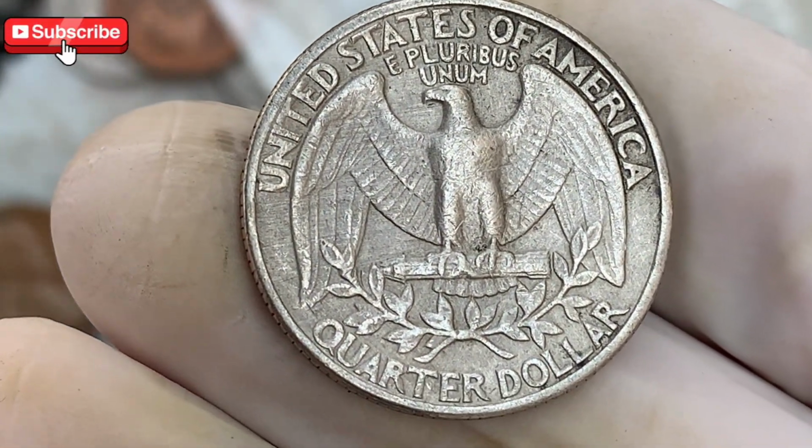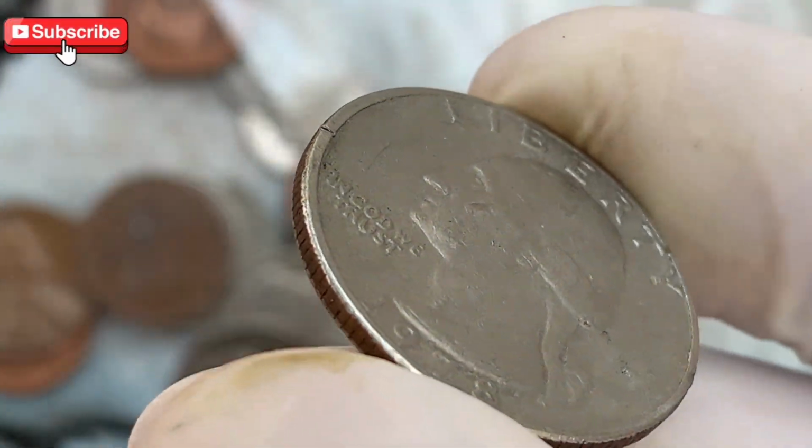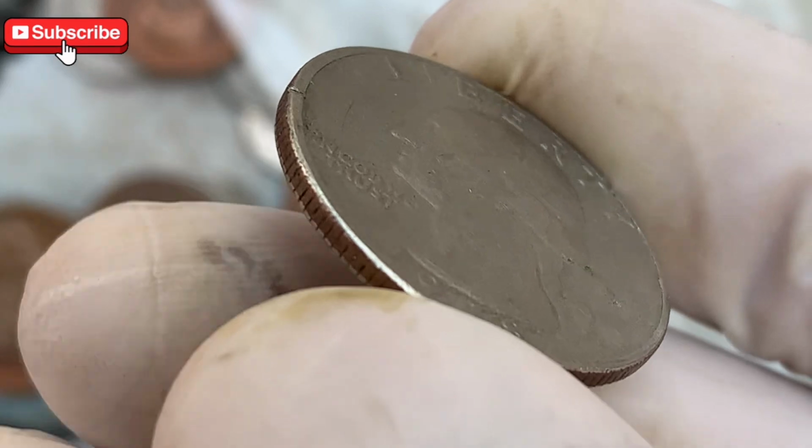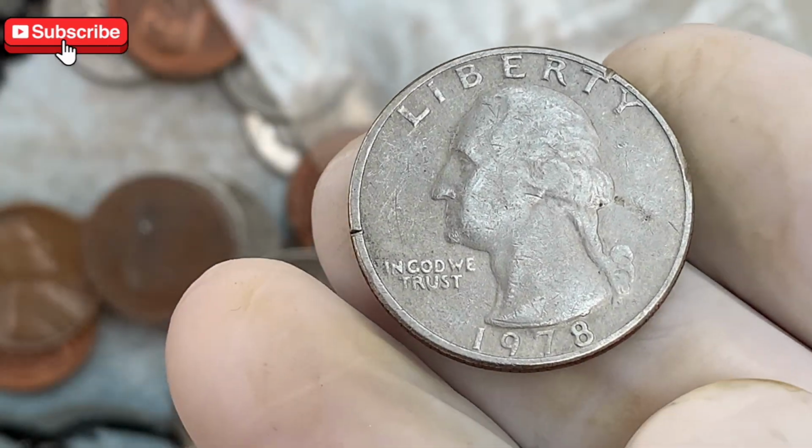MS-64 examples often sell for $250, while MS-65 and above can pierce the $400 threshold, especially if the coin features attractive satin luster and subtle, untouched toning.